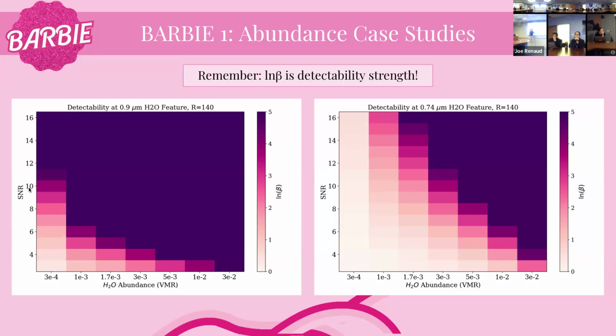You cannot strongly detect at the lowest abundance that we assumed in our simulations. In fact, you can't really strongly detect it until 1.7 times 10 to the negative third, so about 1,700 parts per million. Which again, comparing to 3,000 parts per million for a modern Earth, there's not a very big difference there. And even then, it would take an SNR of 16 to strongly detect. So really, a modern Earth is the first time that you're able to get a strong detection at mid to high SNR data at this lower feature. So this is a really crucial result that prompted us to look a little bit further.